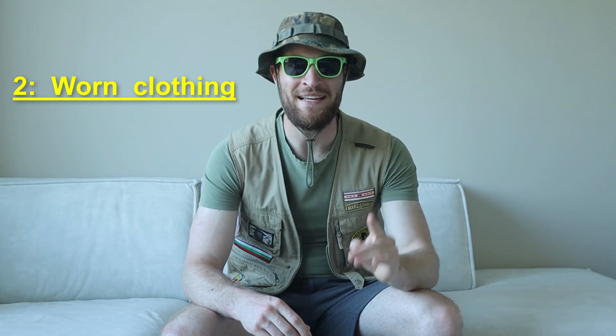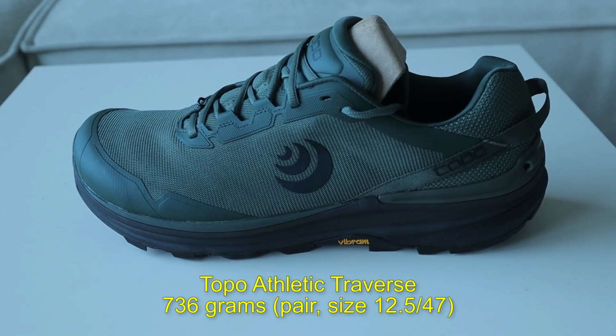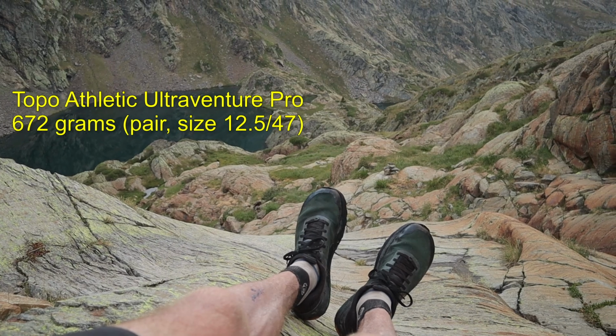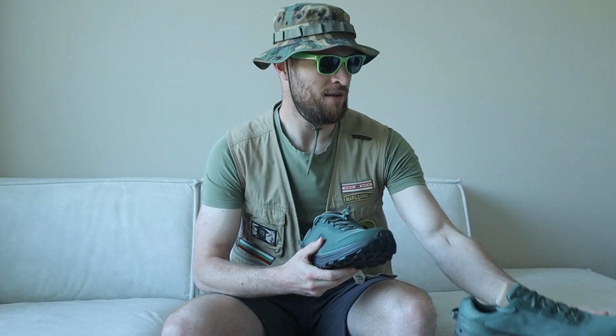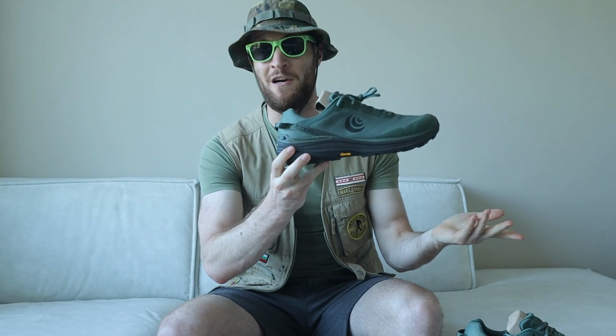The next category is the clothing, an important one. And I will start with the worn clothing that I would usually wear during the day. So first my shoes. These are the Topo Athletic Traverse. On my past through hikes I wore the Topo Athletic Ultra Venture Pro. They discontinued that one, but I feel like this is very similar. It's like the follow-up shoe of the Ultra Venture Pro.